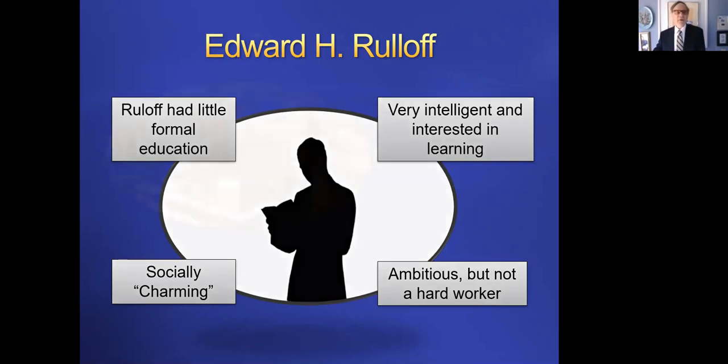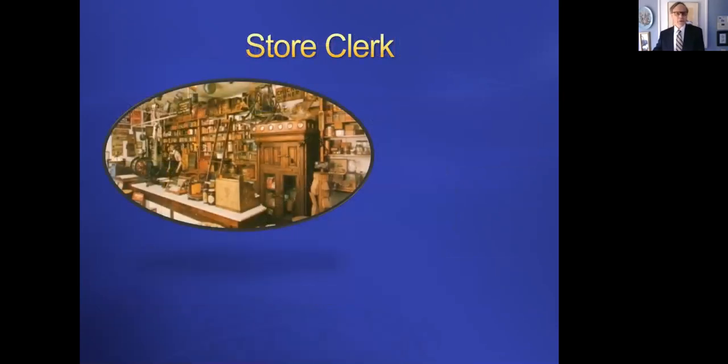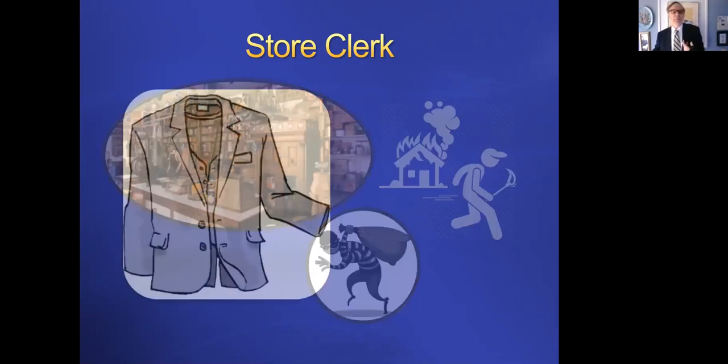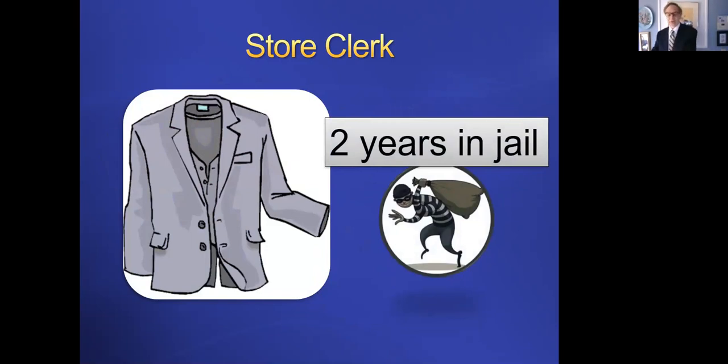So the parents got him a job early on as a store clerk. And as he was working as a clerk, the store had a series of fires, arsons. And then they found out following these arsons, there were actual burglaries, that someone was setting these fires to cover up the theft of items. And also this got associated after each of these events that Ruloff would have some type of new possession. He'd show up at the store in a very expensive brand new suit of clothes, which would be difficult to afford on his clerk's salary. So they were able to link these arsons and these burglaries back to Ruloff, that he was stealing from his own store as a clerk, and he was sentenced to 2 years in jail for these burglaries.